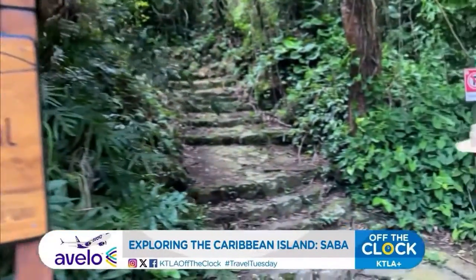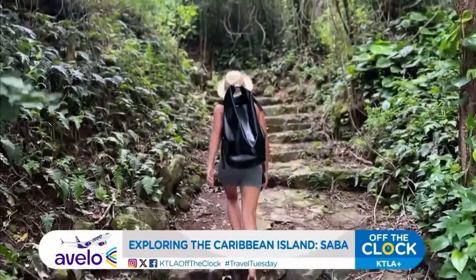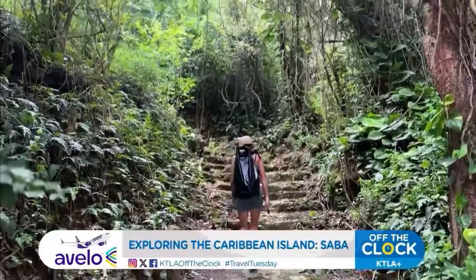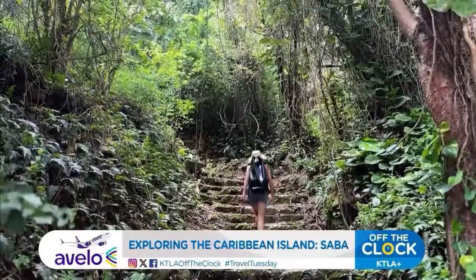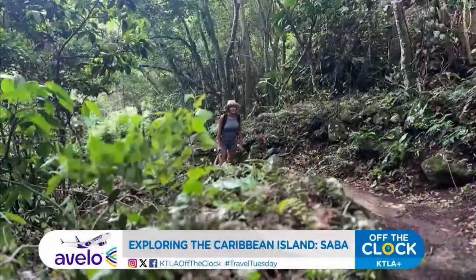And the hike is the Mount Scenery hike, which is one of the best hikes I think now in the world that we've done. And this is actually where they filmed the 1933 movie King Kong. So you're literally hiking up to the top of the mountain where King Kong, the classic movie, was filmed.